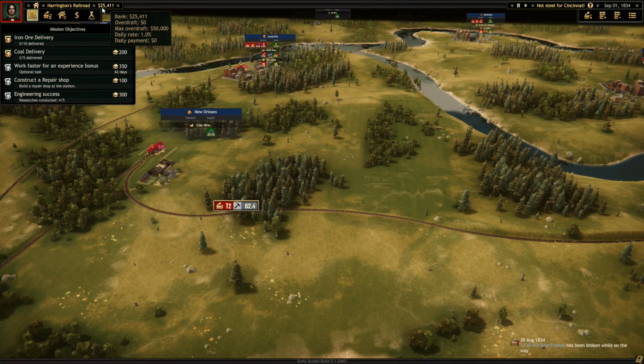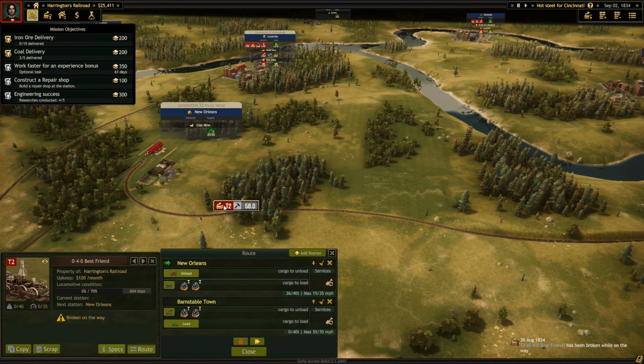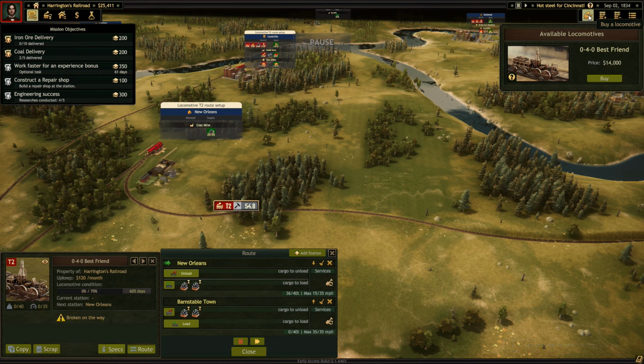Okay, you know what? How much money do I have? How much is it going to cost me to deal with this nonsense, especially while the T2, just pause it for a sec here, game. Especially as the T2 is carrying nothing at all right now. If I wanted to scrap you, because I kind of feel that I do, truth be told, how much is it going to cost me to get another one? I believe it's like 14,000. Yeah, it's 14,000. That's almost half of our money.